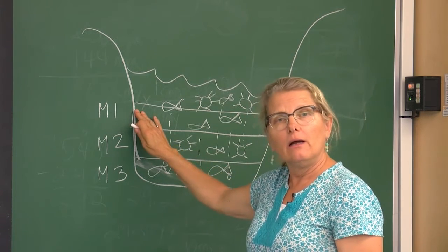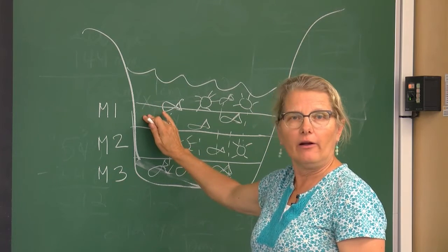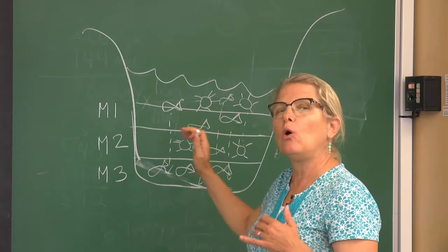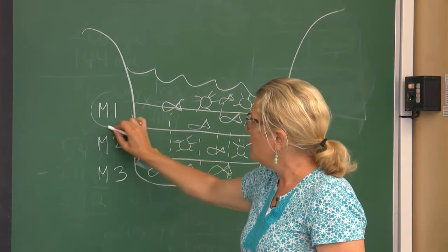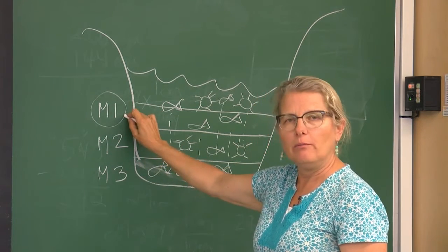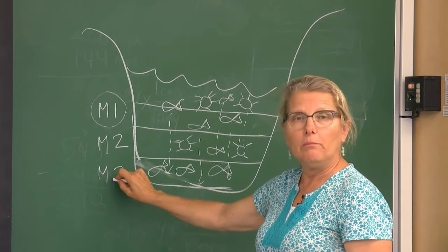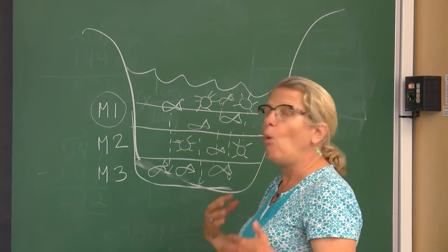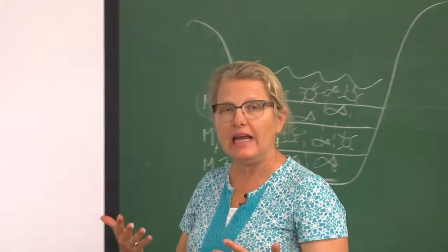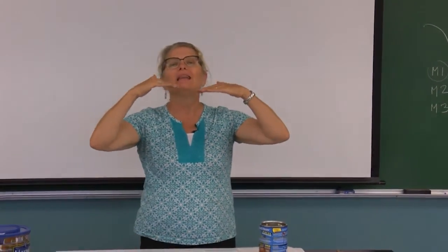1 being the what? Would this be the youngest layer or the oldest layer? Which one is the oldest? Which one is the youngest? Okay. This is the most recent, so this would be the youngest layer. M3 would be the oldest layer. So this is one way, this is relative dating. In other words, we date the fossils based on what layer of the earth they're found in.